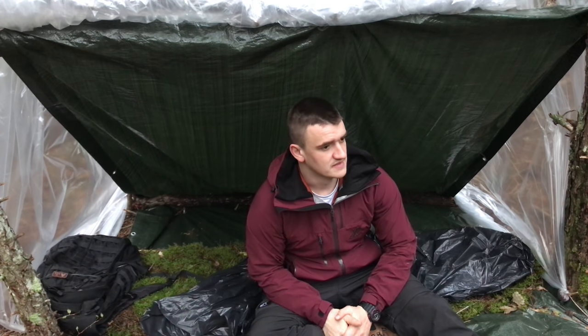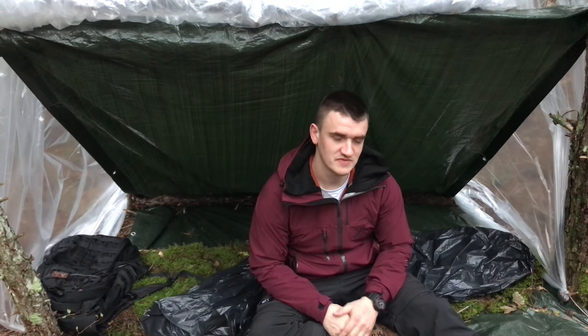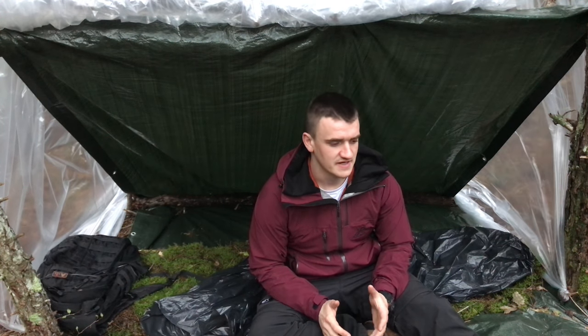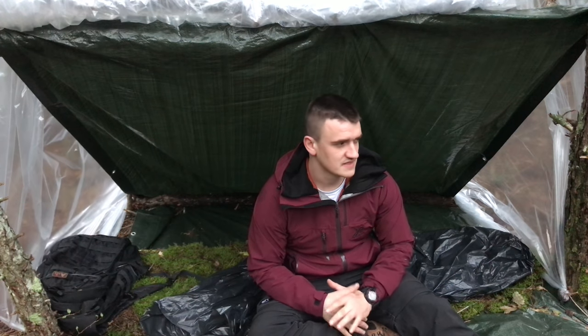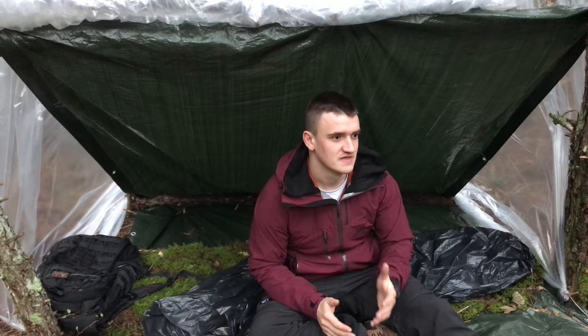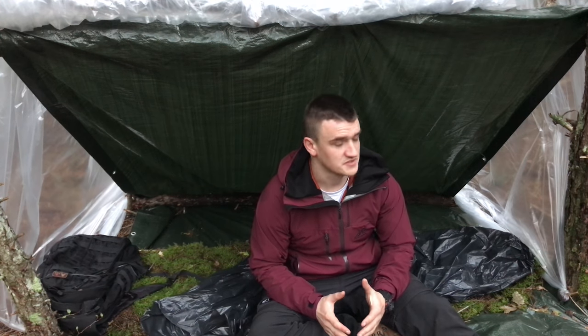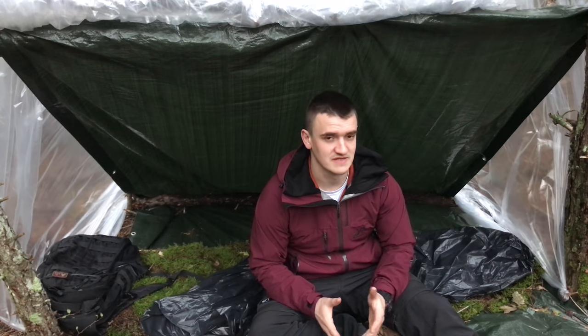Okay guys, now let's make some final conclusion about this shelter. And as you can see, if you have some comfort, and trust me, this comfort, if you carry a sleeping bag, it would be just perfect. And you don't need any special tents, any special gear. You don't have to make some huge shelters, because that also takes practice to make natural shelters. It's not as easy as it looks.